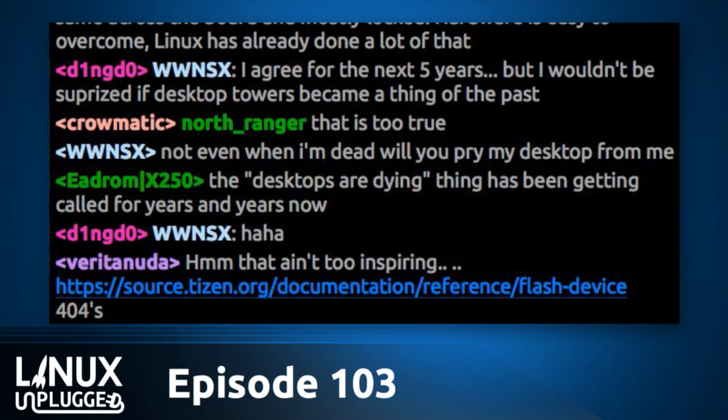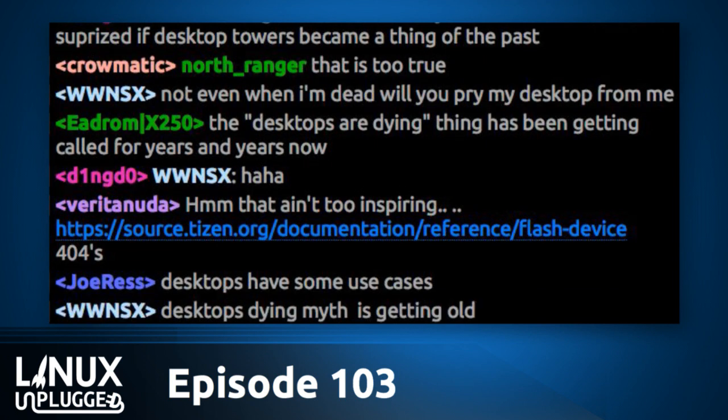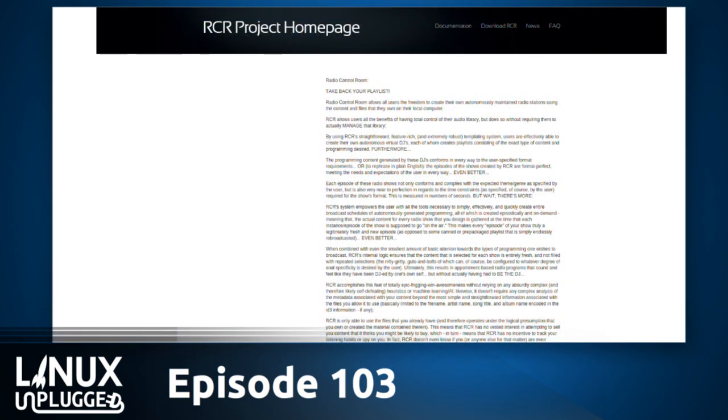So now, I am excited to talk to Mr. Skooky Sprite. It's been a while since he's been on the show, and I guess it is downtime. He's been working on, I believe it's called the Radio Controller Project or something along those lines. Skooky Sprite, what is it, and what's the name? Radio Control Room Project. Control Room. rcrproject.com. Okay, so what is it?